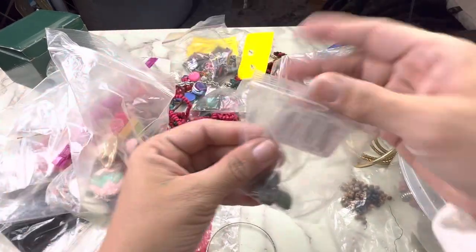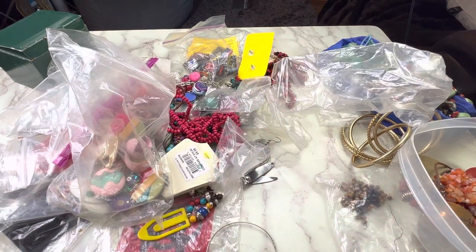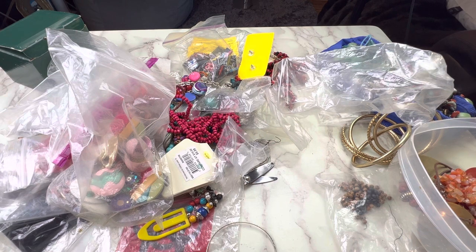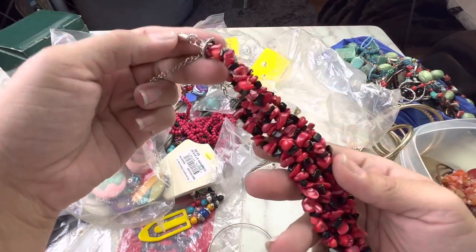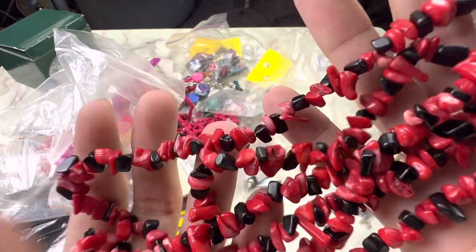Oh, what's in this bag? What's in the bag? I'm not sure what these are. Jade? I'm not sure. I don't even know if those are supposed to, I mean, they're supposed to be the same together. What's this? This is marked sterling, 925. I don't know, is that coral and onyx maybe?